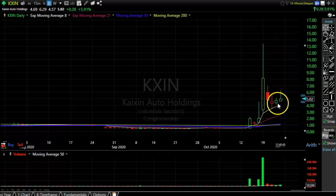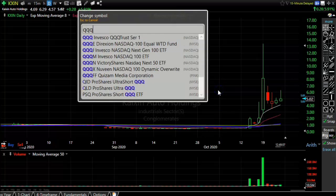But that remains to be seen, because we need a strong day off a touch, because this stock is already way above where it was 2 weeks ago. So it wouldn't be that hard to imagine for it to retrace some more. But KXIN is definitely worth watching. Super strong stock this week. But let's go over to the market indices. Let's jump over to the Qs first.